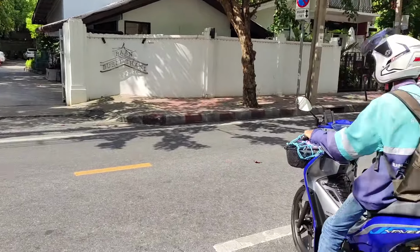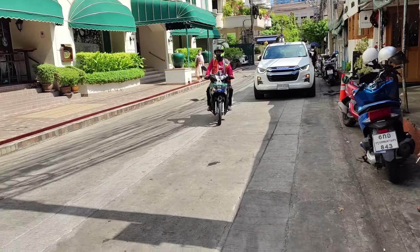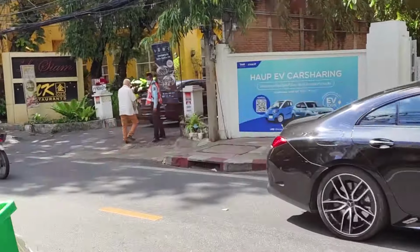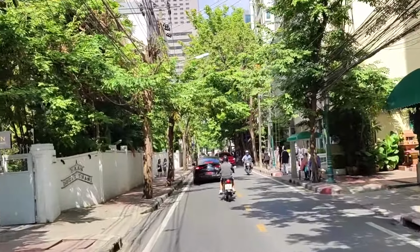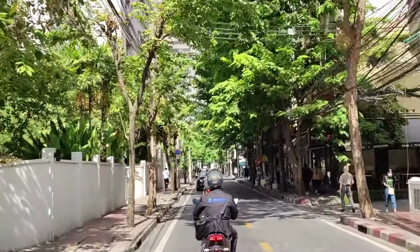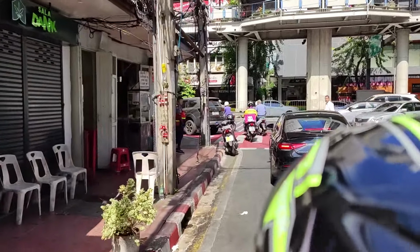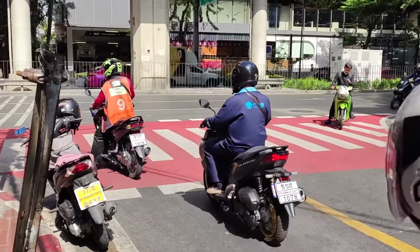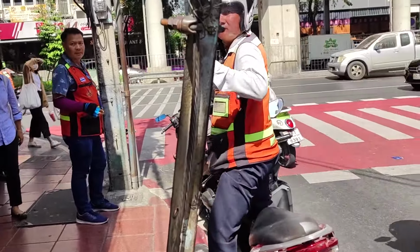Okay, let's head to the train. Maybe here comes a ride. Saves me walking. It's only a short walk, but it's hot, man. It's hot. Best way to get around Bangkok, especially at rush hour. Or if you're just like me, lazy.